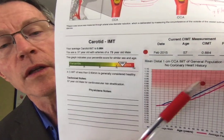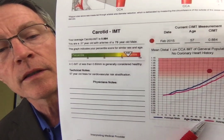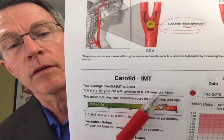You go to this level, 0.884, and then go down to see. Again, 72-year-olds have that age. 73-year-old is where they put it. So again, not a good thing.